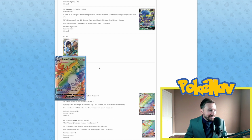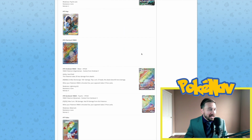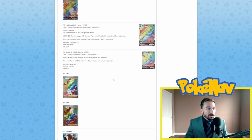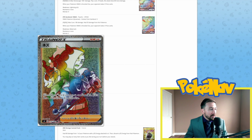But prior to that, there he is, the man himself, Charizard Rainbow Rare VMAX. Still cannot believe that it's going to be in this set. I said before, if there was one that I thought was going to be in here, it was this Rainbow Rare, but everybody said, there's no way it will be. And here we are. We got him in all of his glory. And there's that Dreadnought VMAX, his Rainbow Rare, Gardevoir, Kabu. I mean, these cards are just so beautiful.